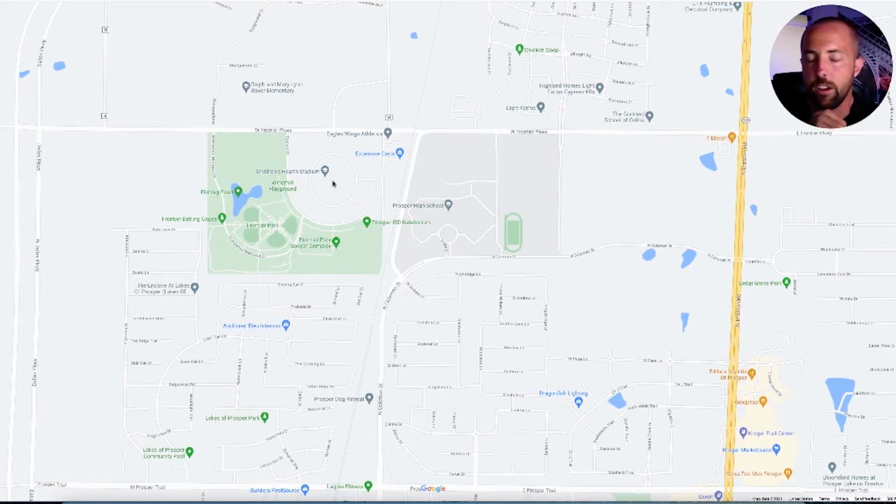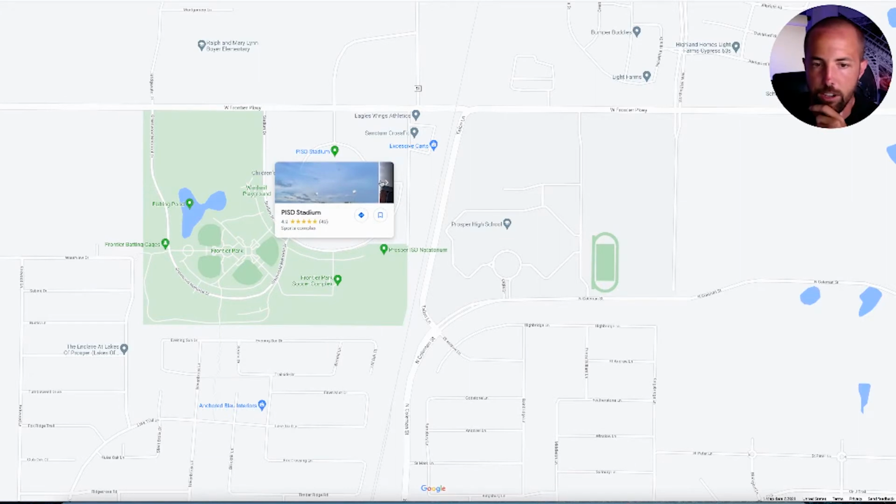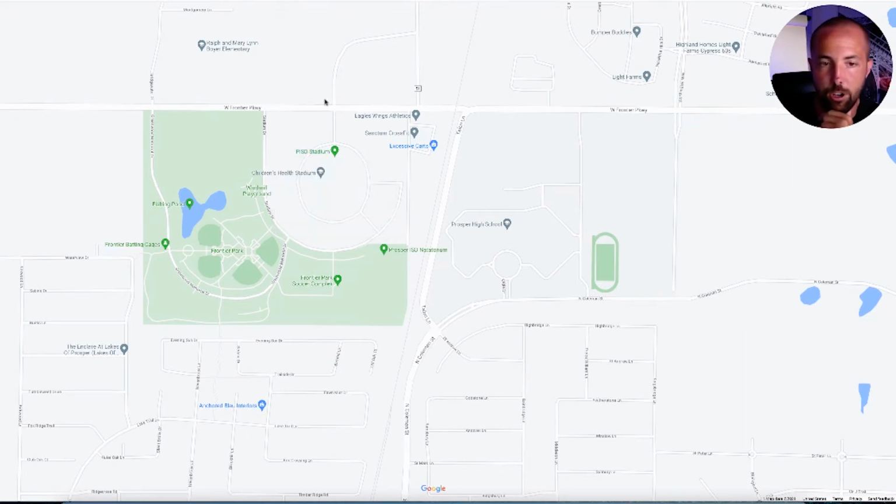This is where the Prosper ISD Stadium is. Yeah, right there. This is a massive stadium. When you hear about football is king in Texas, this is our high school football stadium right here. I mean, you see this? This thing is absolutely insane. It's massive, right? Big old jumbotrons and everything.